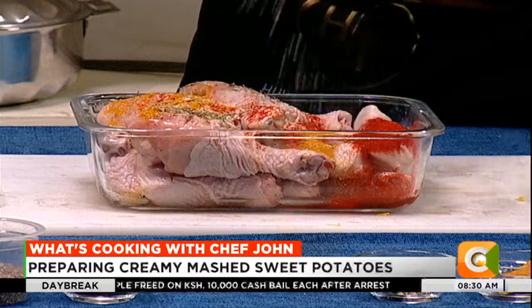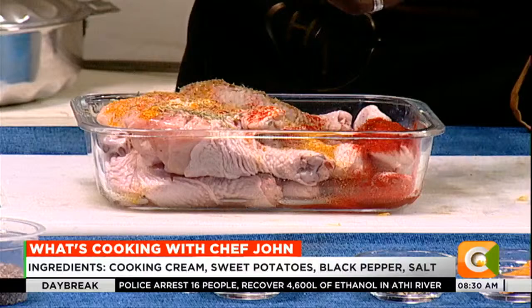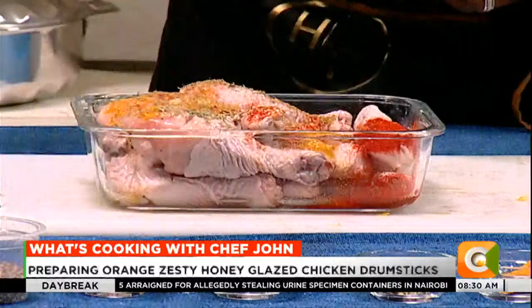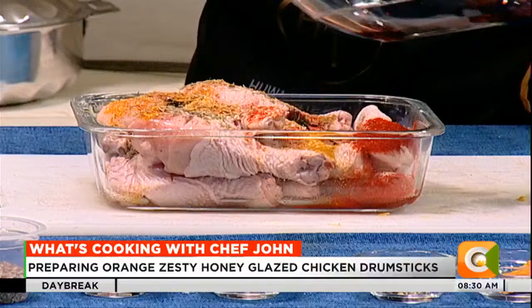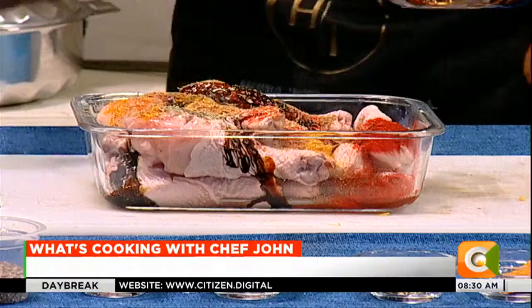Then here we have mixed spices. The colors have met in this bowl. Then we are going now to add the soy sauce. Here with the soy sauce you can get creative. That's the best part of being in the kitchen. You can do soy sauce, you can do Worcester, you can do oyster. There are so many spices and sauces that you can use to create.